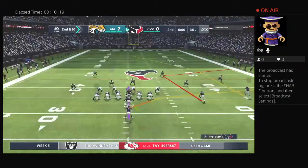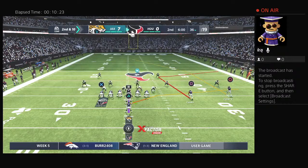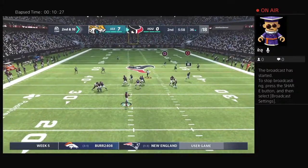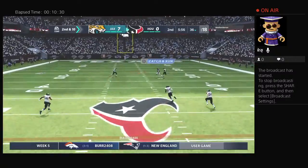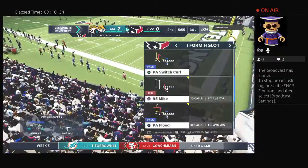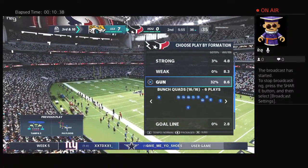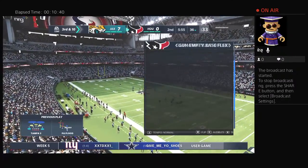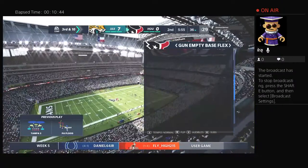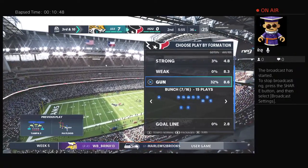So after the run for no gain, here's 2nd and 10. They'll try the air now with Watson. He's letting this one go for Fuller. And that's going to be incomplete. Good effort there trying to take a shot, but it's 3rd down. Pretty nice coverage there, but a missed opportunity for an interception. Let's face it, a lot of these defenders, they've got it all. Speed, athleticism, hands, a little bit questionable.